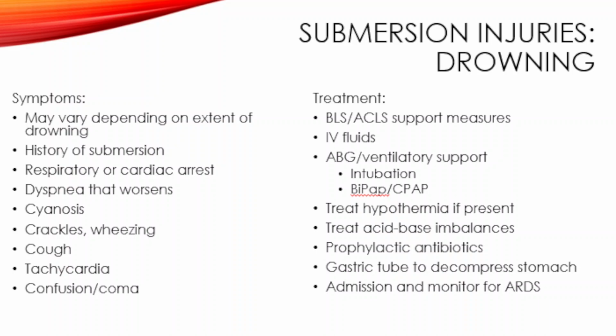So our treatment just goes right back to those BLS and ACLS supportive measures. Remember, if they're cold, we need to re-warm them before we consider the huge potential effects of our ACLS measures like medications and shocking. We will also be giving IV fluids and intubating the patient, and we will be giving them some kind of ventilatory support, such as a BiPAP or a CPAP, perhaps.